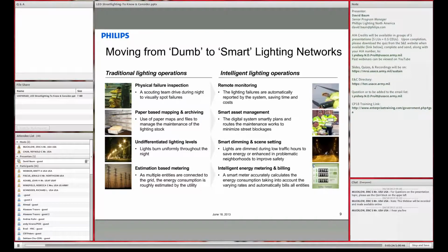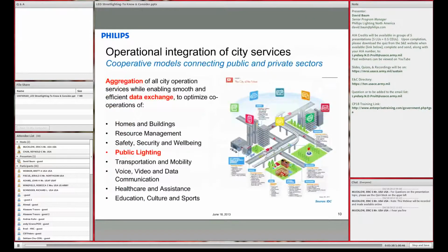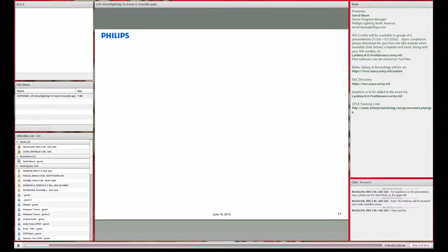So you're going to see a lot of change as LEDs become more utilized in the marketplace. You're going to see a lot of change relative to controls and how we control those lights also in the future. And again, as I mentioned, these lighting systems have to be integrated in other services. So whether it be city services, facility services, you'll see how the public lighting is integrated into more and more of our services and our operational exchanges in the environment.